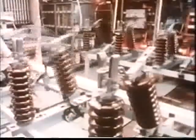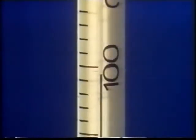How hot can they get? In this tokamak, 10 million Celsius. In the latest experiments, the plasma has reached more than 40 million Celsius, the hottest thing on Earth. How do we measure temperature?